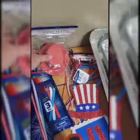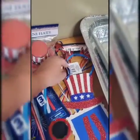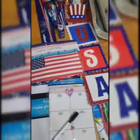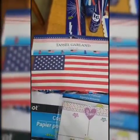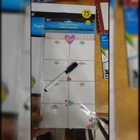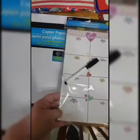I thought those were super cute, and I got a headband for a little girl, and I got this USA banner for my front door. I thought that was super cute, and also this garland, and I found this cute magnetic planner I'm gonna use for meal planning for my fridge.